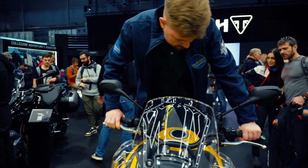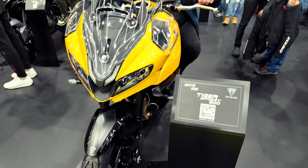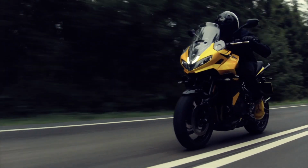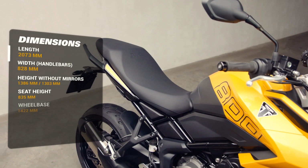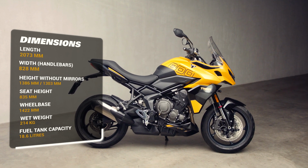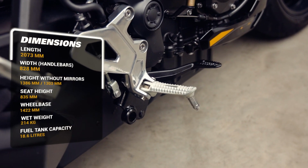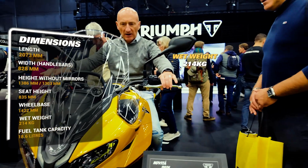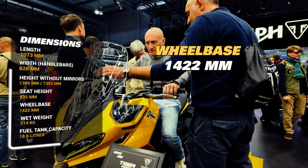So sitting on a bike for me, as mentioned, was comfortable as a taller rider, considering I was sat on a bike bolted to the ground with aching feet from walking around Eicma all day. The saddle was 835mm off the ground, making it pretty reassuring for most riders, plus a fairly slim waistline to help you get your pegs to the ground at a standstill. The overall weight of the bike is listed at 214 kilograms wet with a 1422mm wheelbase.